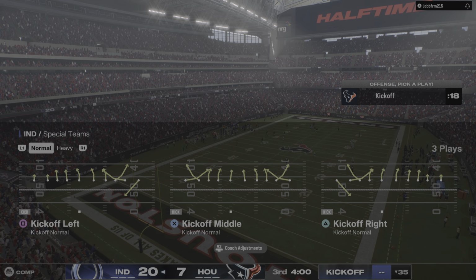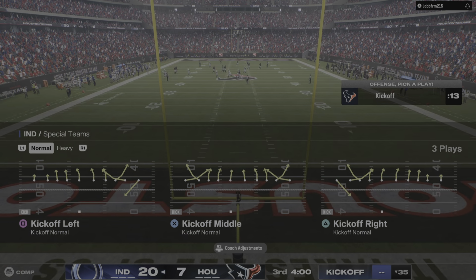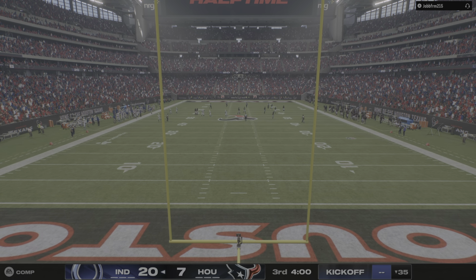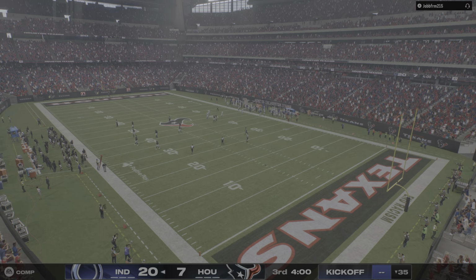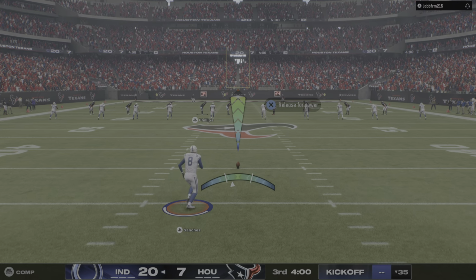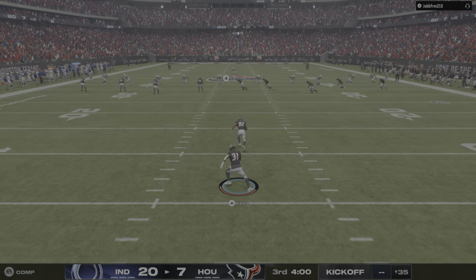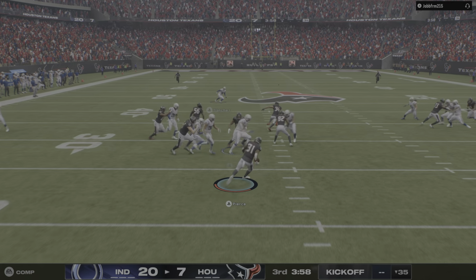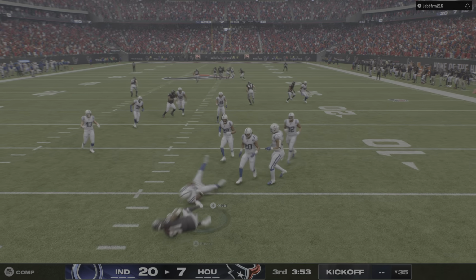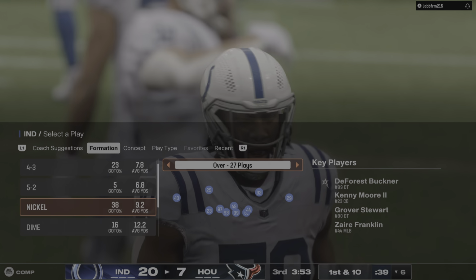Coach, thank you. Back here on EA Sports as we count down to the kickoff of the second half. Both teams ready to get back at it as we get back underway here on EA Sports. Here's Pierce for the return. He'll get across the five, and that's it. Good coverage. They got him down at the six.